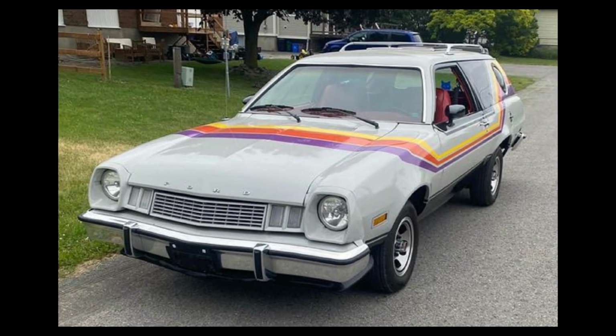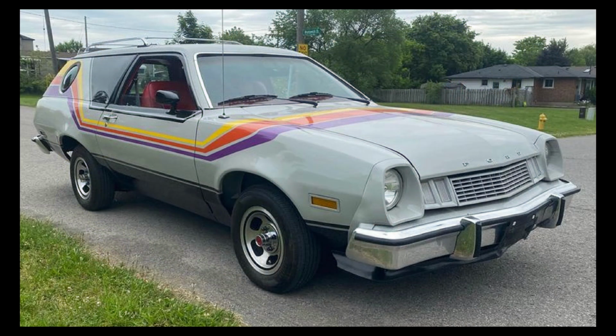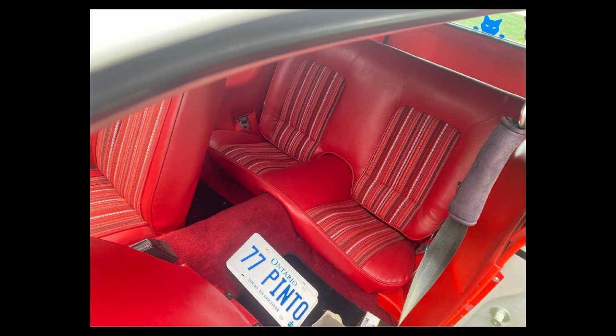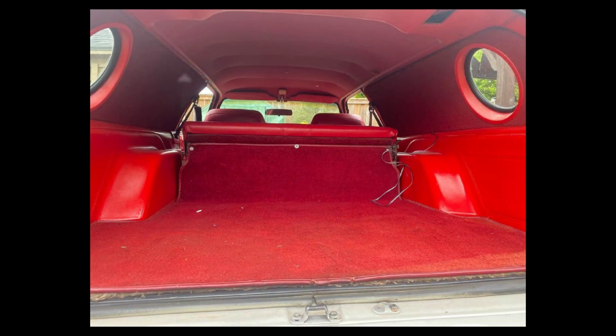Here we have a 1977 Ford Pinto cruising wagon, listed for $15,000 Canadian in St. Catharines, Ontario. It's been driven 10,000 kilometers and has an automatic transmission. From the seller's description, this car is pretty rare. V6 Pinto cruising wagon. Runs and drives great for an old car. Interior is in nice shape. Car shows great. Wheels and tires are good. Must see to appreciate. Will turn heads everywhere. Kept in garage.